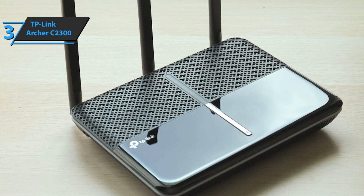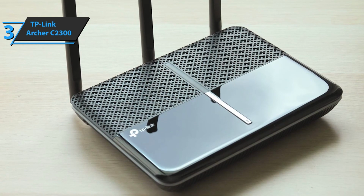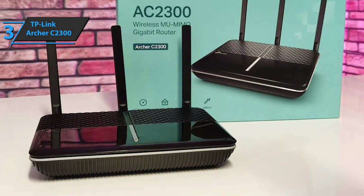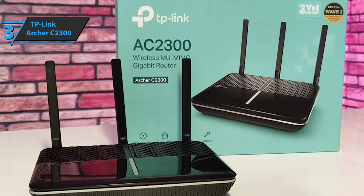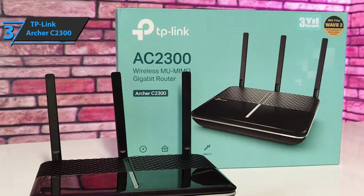This makes the TP-Link Archer C2300 a popular gadget in the modern home, filled with online devices, including smart TVs, tablets, smartphones, and game consoles. If you can afford this beast, we say go for it.